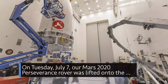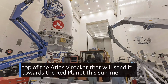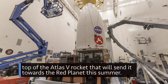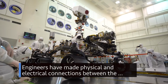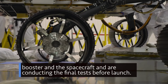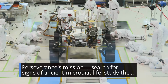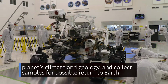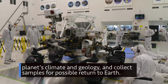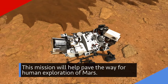On Tuesday, July 7th, our Mars 2020 Perseverance rover was lifted onto the top of the Atlas V rocket that will send it towards the red planet this summer. Engineers have made physical and electrical connections between the booster and the spacecraft and are conducting the final tests before launch. Perseverance's mission: search for signs of ancient microbial life, study the planet's climate and geology, and collect samples for possible return to Earth. This mission will help pave the way for human exploration of Mars.